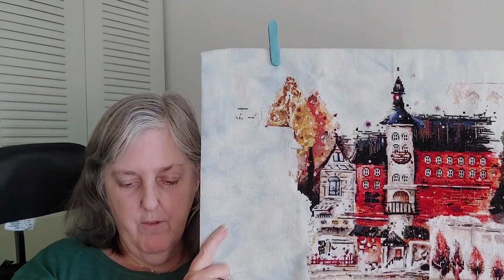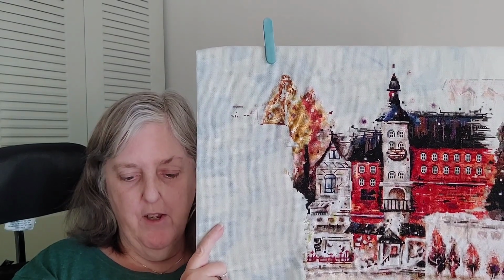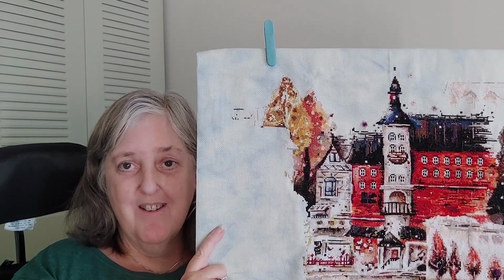So this one I'm now at 39.08%. So since you last saw it, I put in exactly 1%. All right, now we'll get into some of the smaller pieces. Those were my largest and the ones that I'm the furthest along on.